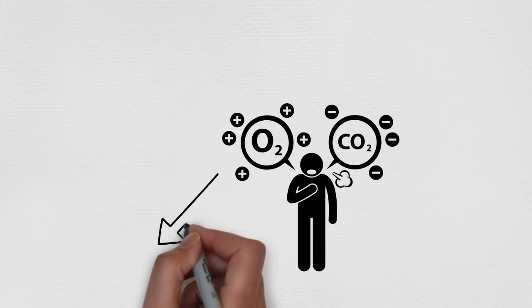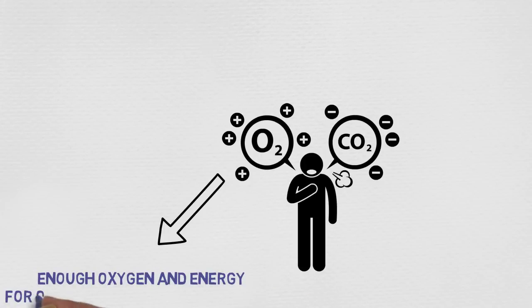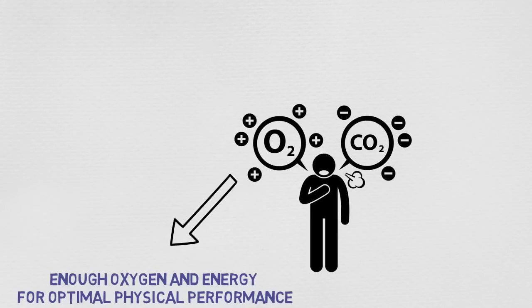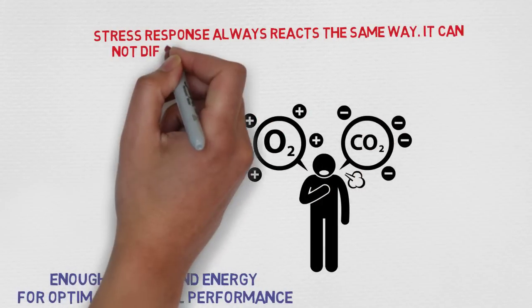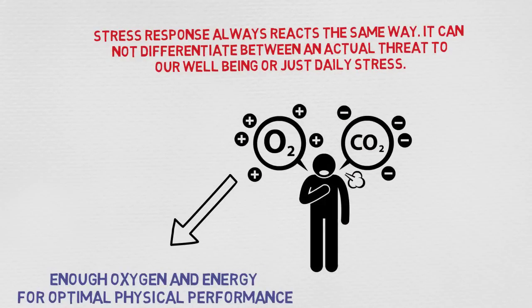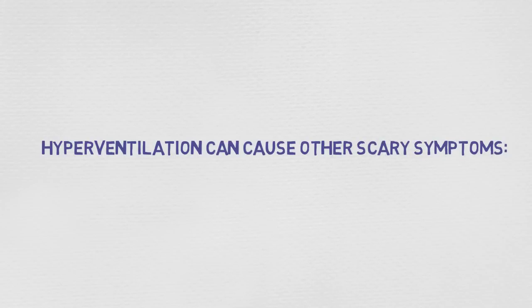Back in the day, this stress response kicked in to prepare your body to either fight or flee from a dangerous situation. The fast breathing made sure to supply your muscles with enough oxygen and energy for optimal performance. But nowadays, when stress is usually not caused by something that we physically need to deal with, our ancient stress response reacts the same way it always has. It cannot differentiate between an actual threat to our well-being or just daily stress. Hyperventilation can also cause plenty of other scary symptoms, which can create even more anxiety. And down goes the spiral.